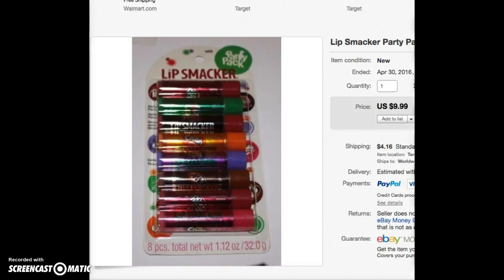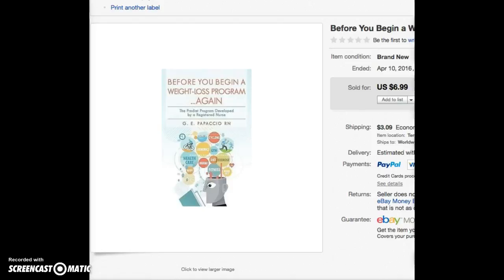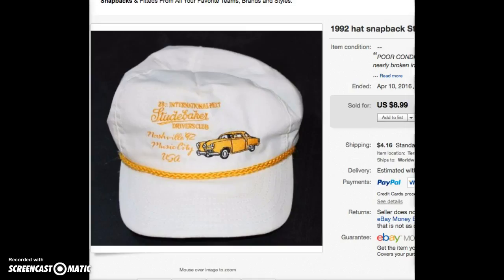This sold for $10, and I believe I paid $2 for it at a closeout store. Again, this was a best offer. I got $4.50 for it, but it was a book, easy to list, easy to pack, and it was out of here. So I can't be too upset because it was a freebie before you begin a weight loss program again. So yeah, that's that.